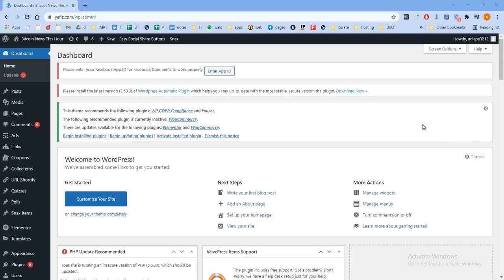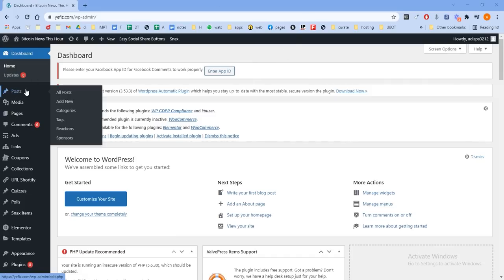Of course, after you supply correct credentials to the login form, and once you are logged in, you will see the interface like this. This is the back end of your website, right? As you can see, this is Bitcoin news, this is our website, and I want to create a new post. So I will go to post, and as soon as I hover the mouse over the post, I can see the sub menu. It has all posts, which will show all the posts that I have already created. Add new, click this to create a new article or post.